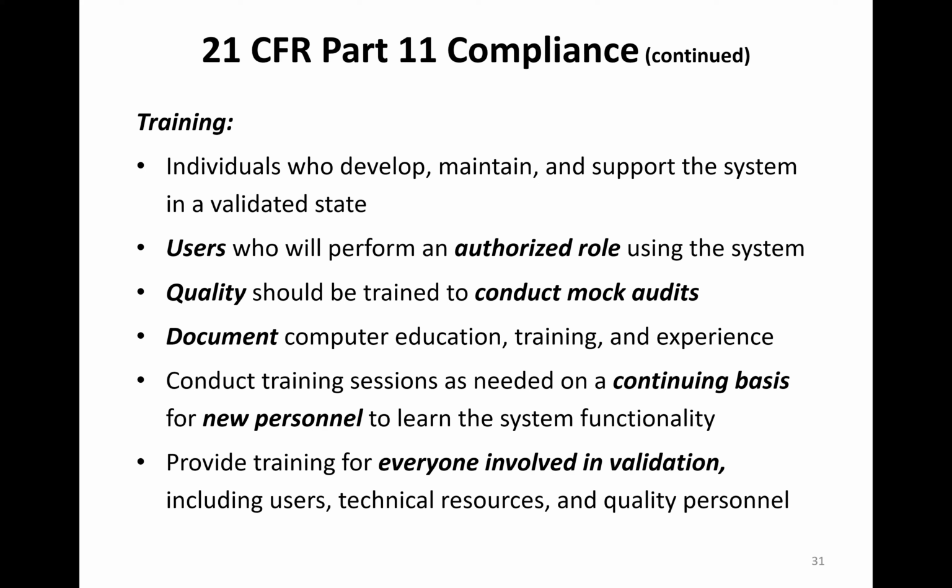When FDA came out with their data integrity guidance in December of 2018, no new requirements were added. They didn't require anything new for industry, but they reiterated and stated all the things that have been on the books for decades that people were not doing very well. They were getting sloppy. And so one of the things that were called out as well was quality not doing enough conducting mock audits and having oversight of validated systems. So quality needs to strengthen their role.